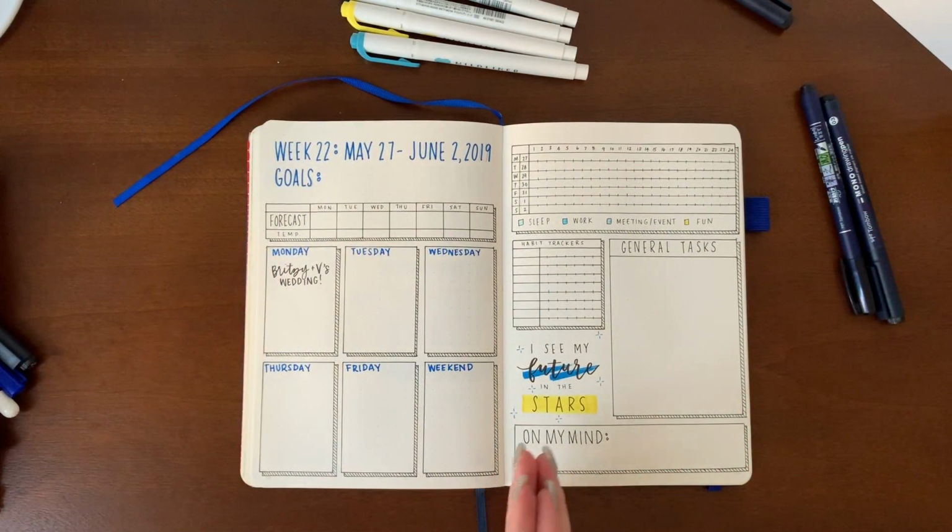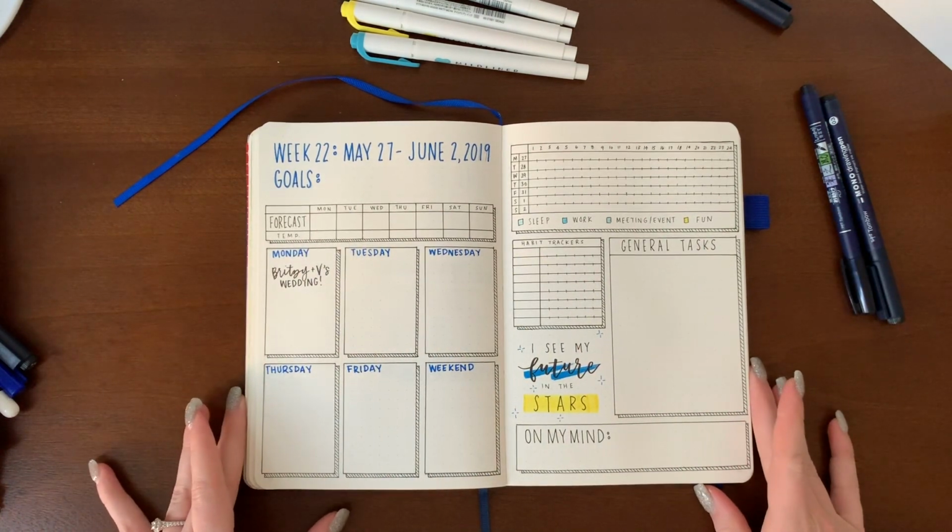And so that is it for this setup. It was a long setup. My hand is still sore, but that's what you get for having a beautiful spread like this.